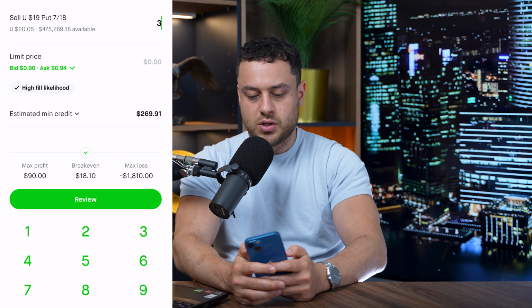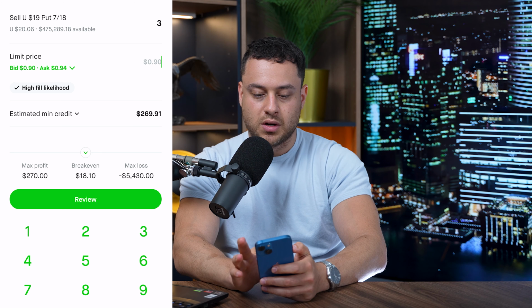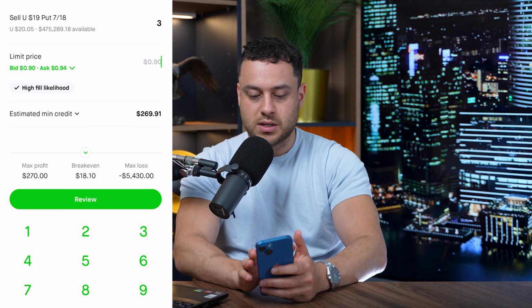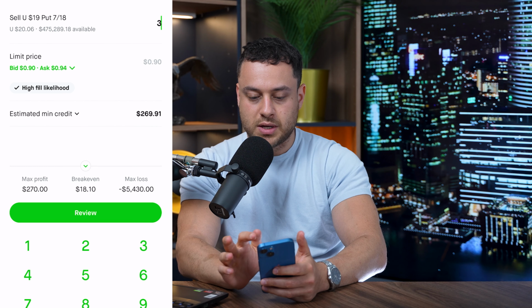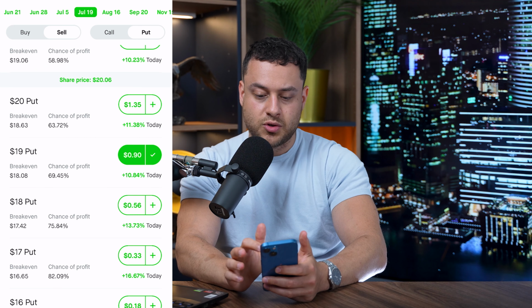Let's say I just want to do 3 contracts and you can just enter the limit price that you want to enter, right? So if you want to enter and get filled, you probably want to go for the mid price. So it says 0.9 bid, 0.94 ask. You probably want to go for 0.92. You can also click the drop down here and it'll give you all the statistics, the delta, the gamma, all the Greeks of the option. You can do quite a lot here.